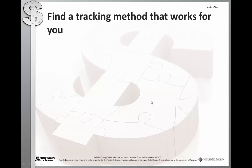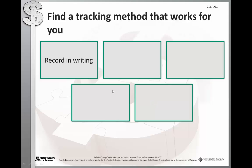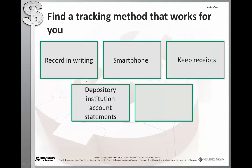When we take a look at doing an income and expense statement, you have to figure out how you're going to track what you're spending your money on. Some people like to do it by recording and writing. Some people use a smartphone. Some people will hang on to the receipts and then go through them. You could also use your bank statement accounts and account for that. So if you take a $100 withdrawal from your ATM, how are you going to spend that $100? Or you could have money management computer software to help you out.